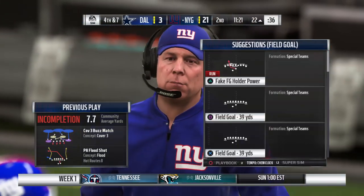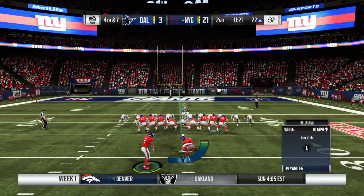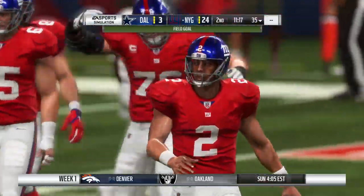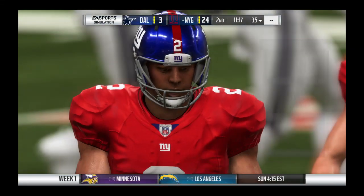Adrian Phillips there to knock that one away. Certainly looked like they were getting ready to convert there on 3rd down, but what an effort to get his hand on that one, knock it away, and brings up a 4th down decision. So chalk that down as an 8-play drive.